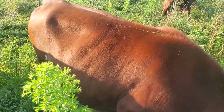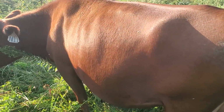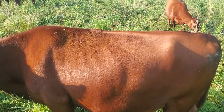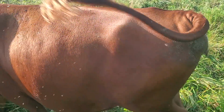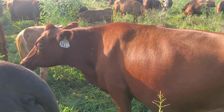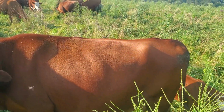So this is kind of what I'm looking for. Animals that have a lot of flesh throughout. Animals that don't have a sunken in spot in front of that hip bone right there. You see that bone sticking out, that's the hip bone. If there's an impression right there in front of that, that means you're not giving your animals enough to eat. Okay, so in 11 you don't have that, you're getting plenty to eat.